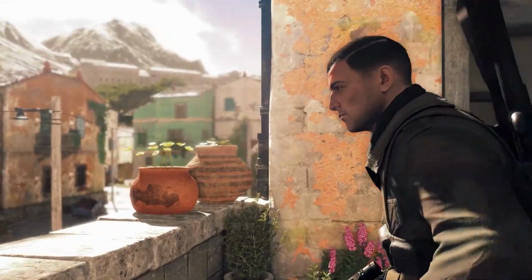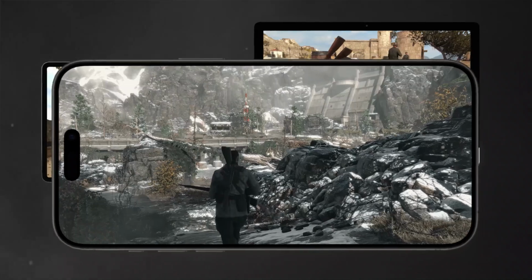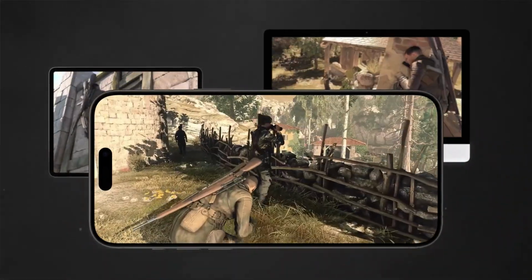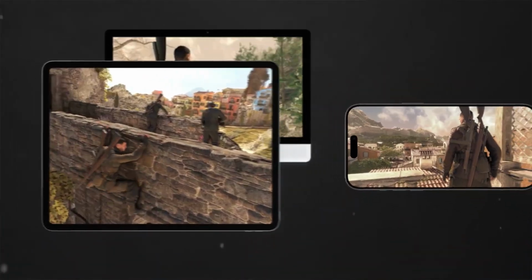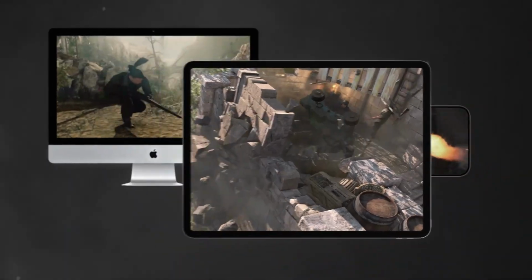Anyway, if you've never played a Sniper Elite game, this is a tactical FPS. It's halfway like a Hitman, another Call of Duty. Sniper Elite 4 takes place during World War II in Italy, and this is how it looks on iOS.